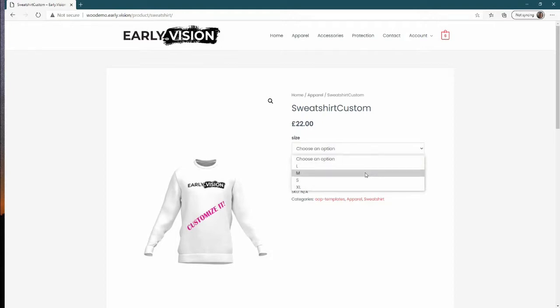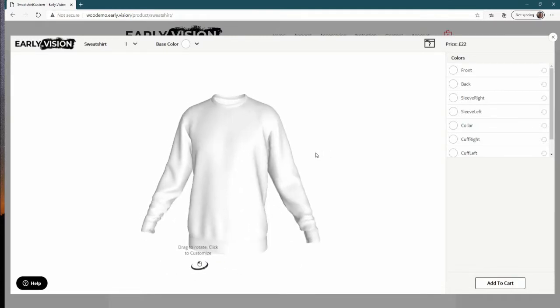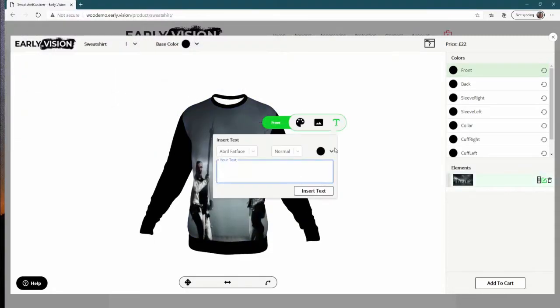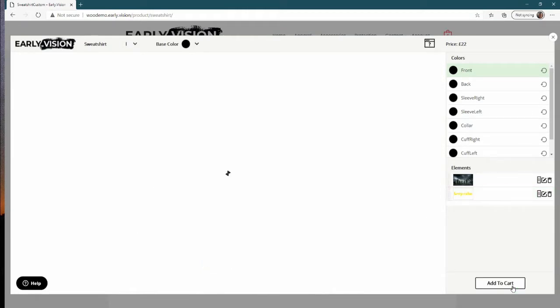Now switch into the customization session. The system automatically identifies that this is an item for customization, so the add to cart is replaced with the customized experience, and the customized will open a light box on top of your e-commerce site. You see the garment in 3D or in 2D, depends how you prefer your users to work. In this session, we'll do something very quick, set up the base color of the garment, take an image and spread it all over the front piece, write some text, scale it, layer, organize it to the print, and then click on Add to Cart.